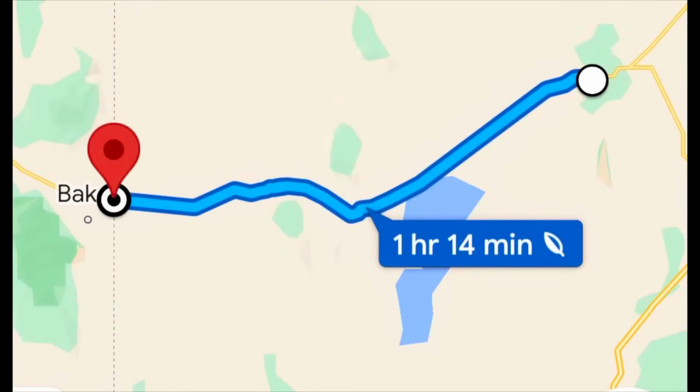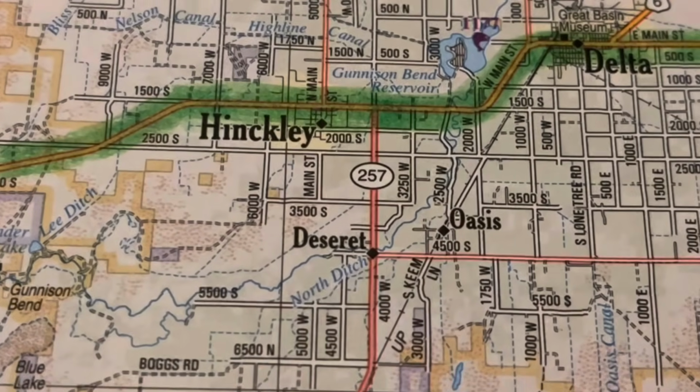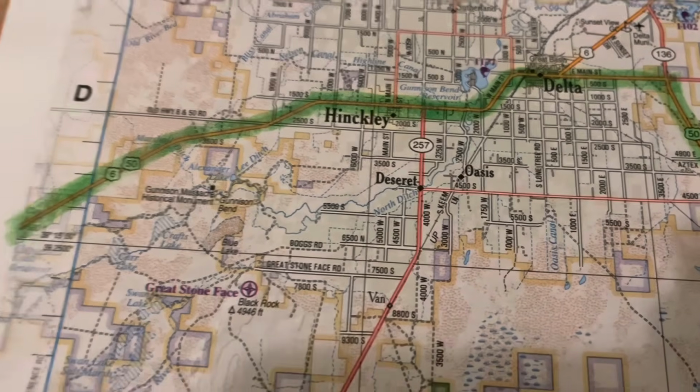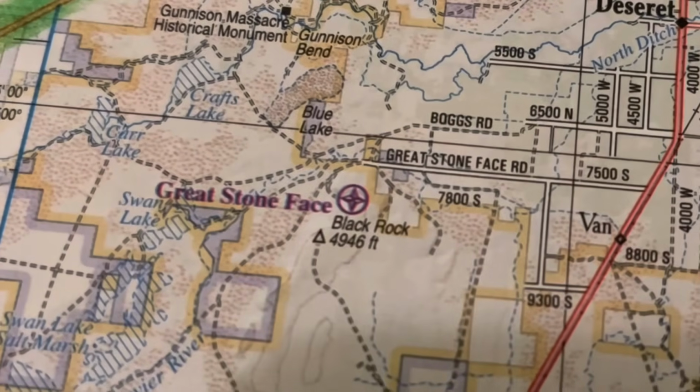So this part of Utah is basically on US 50, the last town until we get to Nevada. There's still 80 some miles left on US 50. So I'm going to explore around a little bit, maybe just south of US 50 and see what else we can find. We're going to explore around south of Hinkley a little bit. There's a few towns, as you can see on the map. And then we're going to go check out over here where it says Great Stone Face.